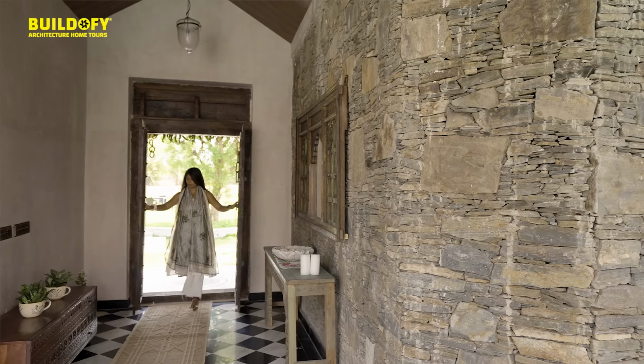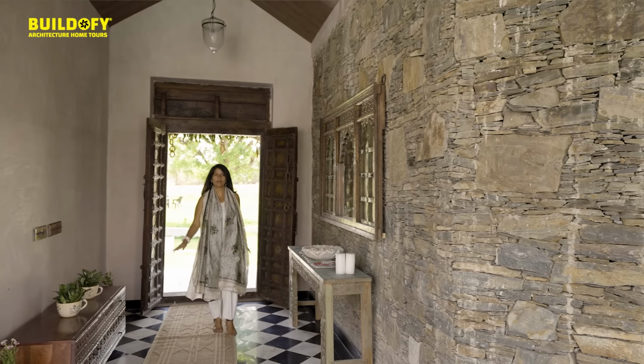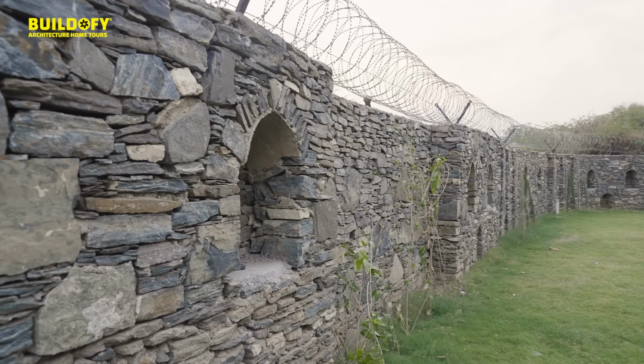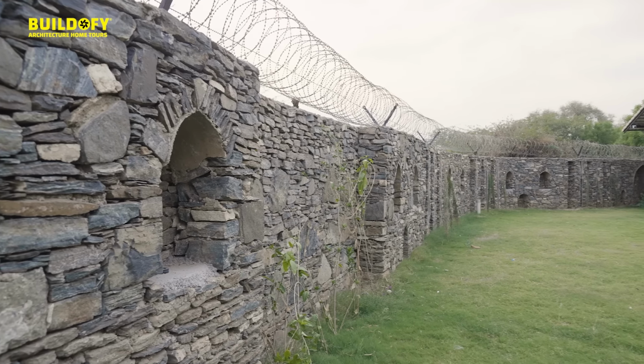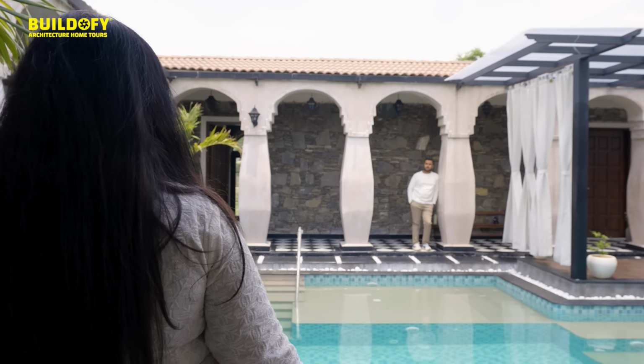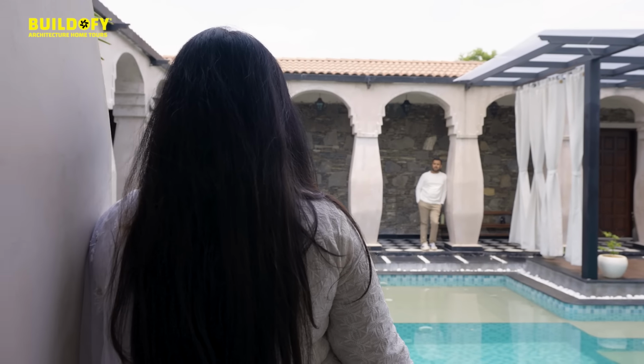When we started this project, we were in this thought process that we will do mud construction, and then as soon as I reached the site, I saw there's this abundance of stone here. That's when I decided that we'll go for a stone house. We did not want to construct something which is going to be overpowering or dominate the entire space. We wanted it to blend with it, and hence also the usage of stone, because everything over here in the surrounding is also made in the same material.